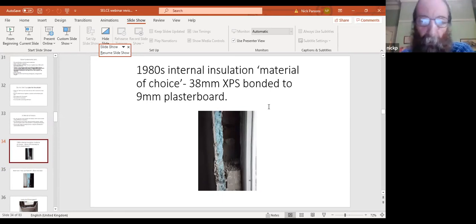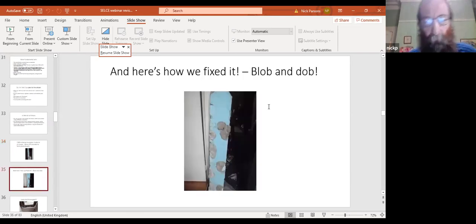38 millimeters of this blue XPS, extruded polystyrene, styrofoam, bonded to 9 mil of plasterboard. And the thinking was basically, if you just stick this on the inside of your room, then it will be insulated. But look how we stuck it. This is just an offcut I took out when I was taking this out of one of my rooms and doing it properly, which I'll show you in a minute.